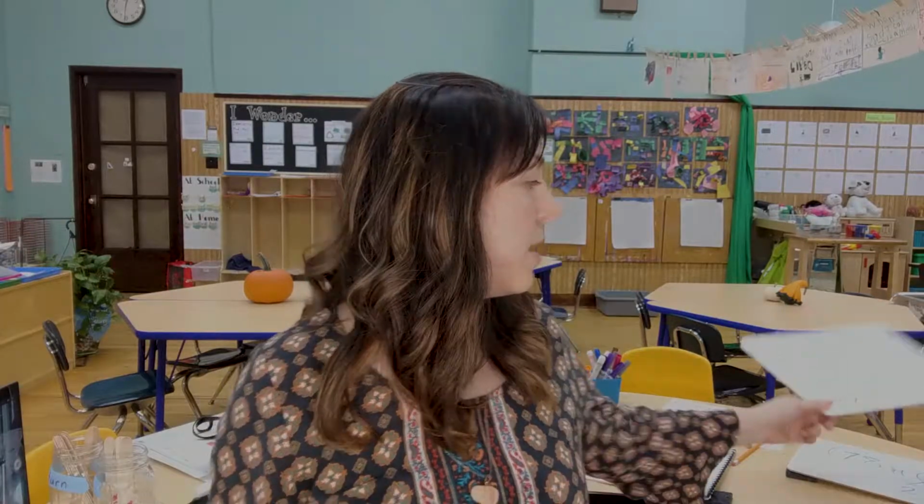So it's just a matter of thinking how many more does that number need to get to the next 10, and what is that next 10? How many tens is that? So we're still working on that kind of stuff.